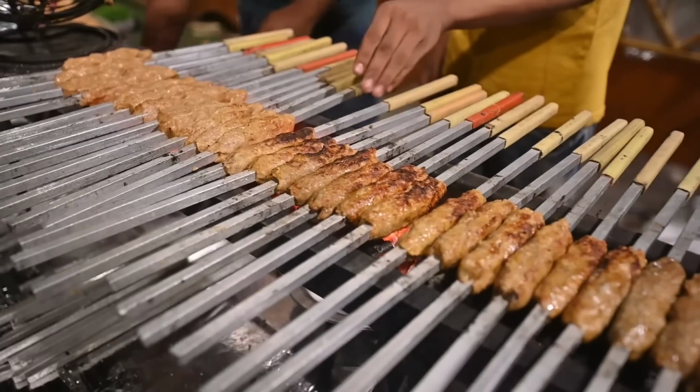I just found out that I actually missed out on the Pyare Kabab, which is my favorite from Coriander 18.